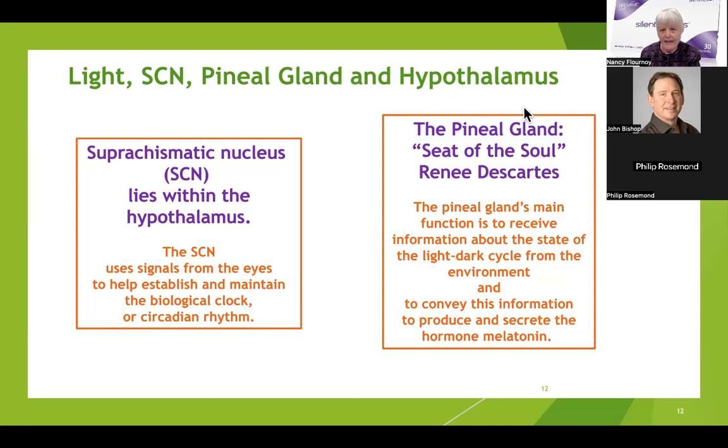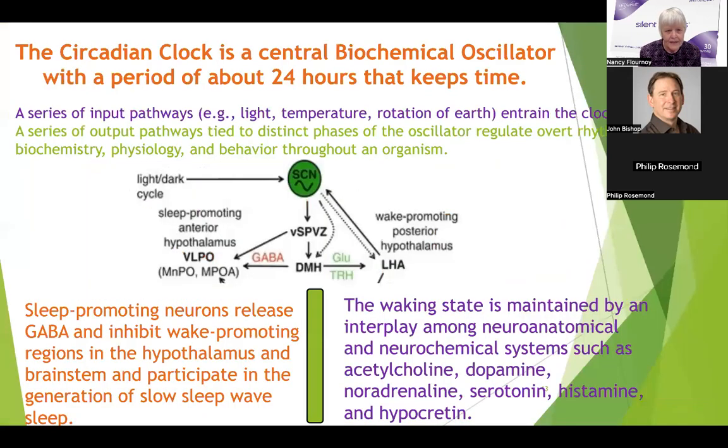And at the other end of the hypothalamus, the pineal gland, Rene Descartes called that the seat of the soul. And he said its main function is to receive information about the state of the light-dark cycle from the environment, convey the information to produce and secrete the hormone melatonin. So we've got all of this going on. And now this is a little busy. I just want to show you a couple of things here.